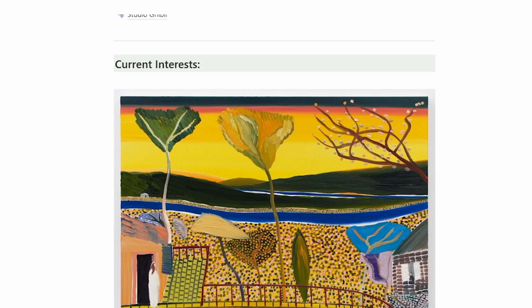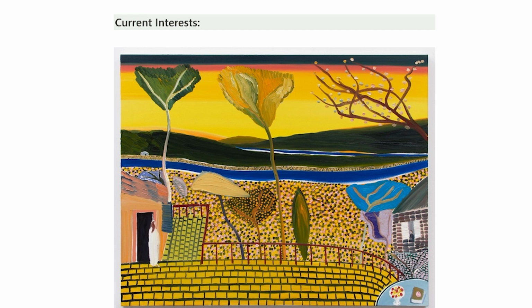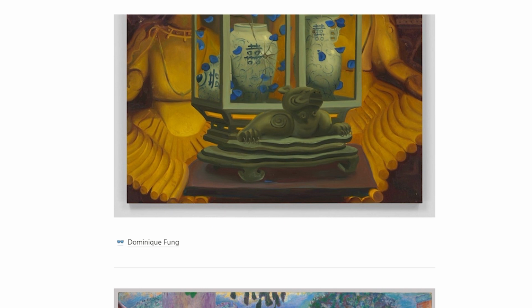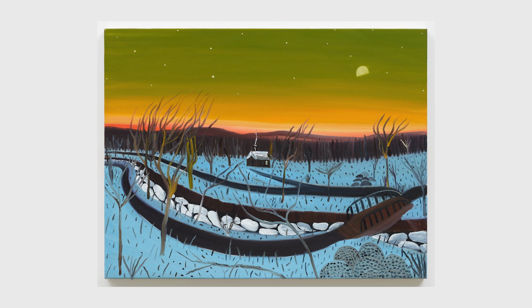You can see here in my Notion, I have set up my current interest, because yes, even though you're only super focusing on three at a time, you can of course take an artist in or out depending on the direction your work is moving in. As you can see, I'm looking at the absolutely breathtaking Matthew Wong, the magical Dominique Fung, and how can you not appreciate Pierre Bonnard?